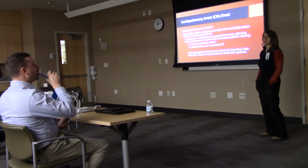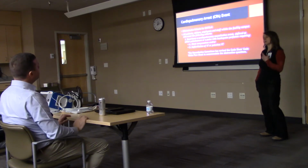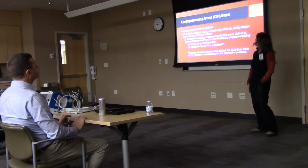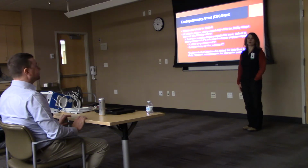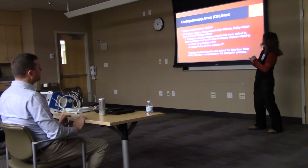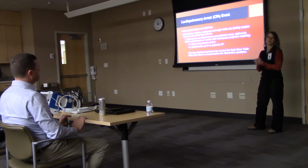So a cardiopulmonary arrest, everyone knows what that is. However, for an event to qualify for Get With The Guidelines, chest compressions need to be done and/or defibrillation of ventricular fibrillation or pulseless VT. So if a code was called and you actually didn't do chest compressions, and they weren't defibrillated or they weren't in pulseless VT, then we do not add that case to Get With The Guidelines.